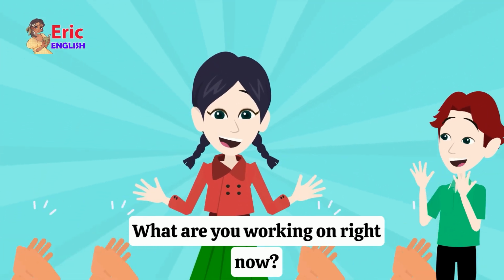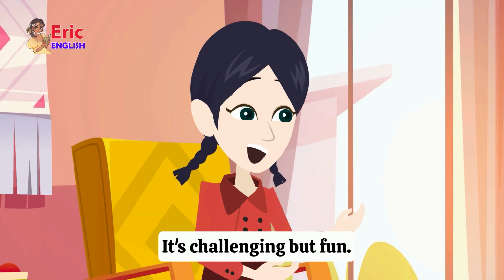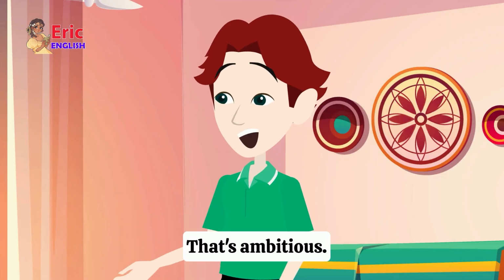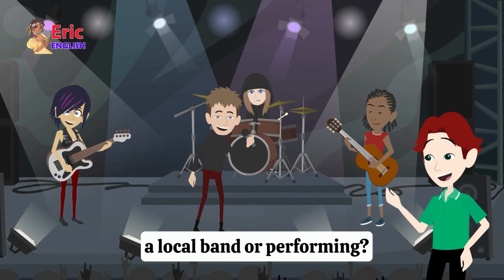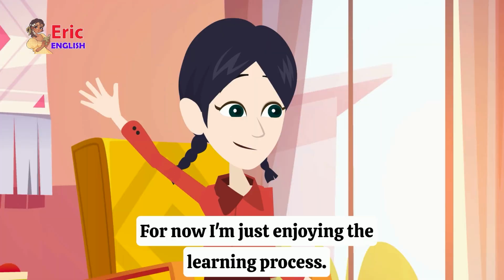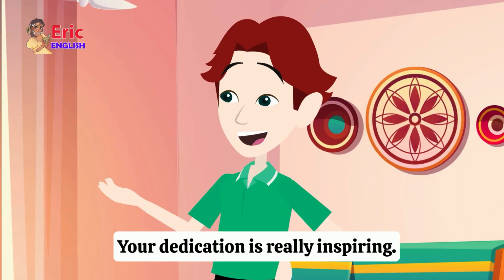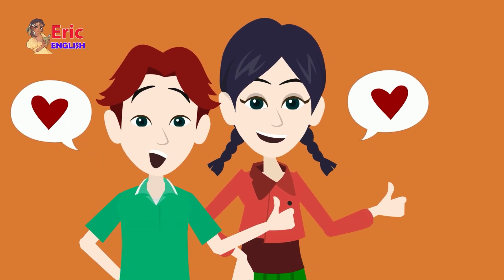What are you working on right now? I'm learning some classic rock songs. It's challenging but fun. Next, I want to try composing my own pieces. That's ambitious. I'm sure you'll do great. Have you thought about joining a local band or performing? Maybe eventually. For now, I'm just enjoying the learning process. But who knows where it might lead? Keep at it! Your dedication is really inspiring. I might pick up a new hobby myself.